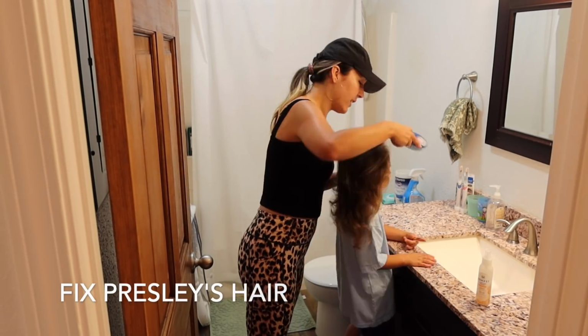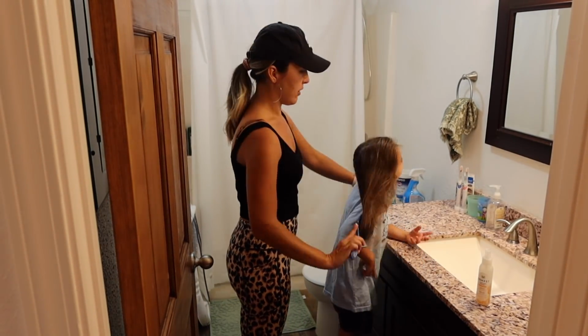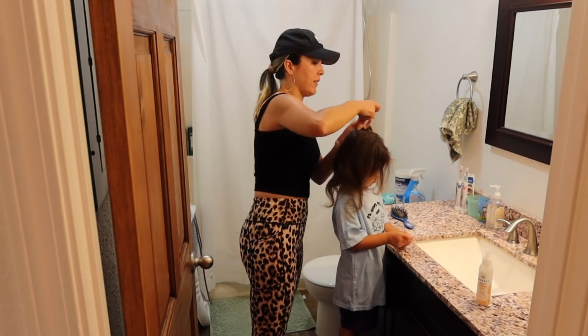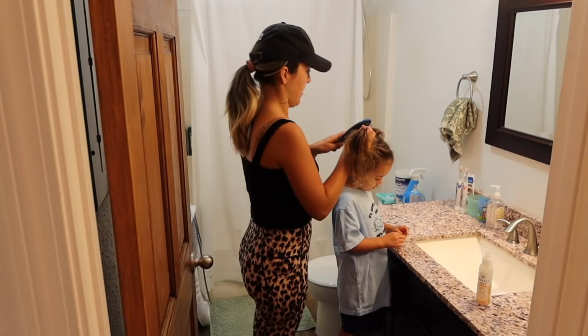After breakfast is over, the big kids get dressed for school, and I'll get dressed for the school run too, which is usually just a hat and some comfy clothes. Honestly, I'll even wear my pajamas sometimes if they look like they could be regular clothes.